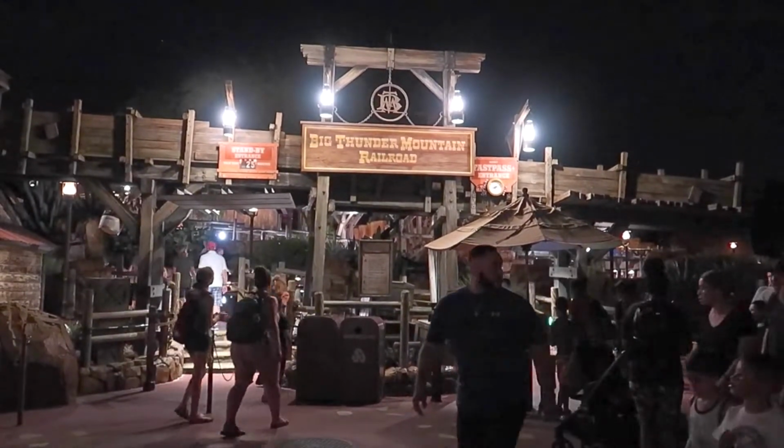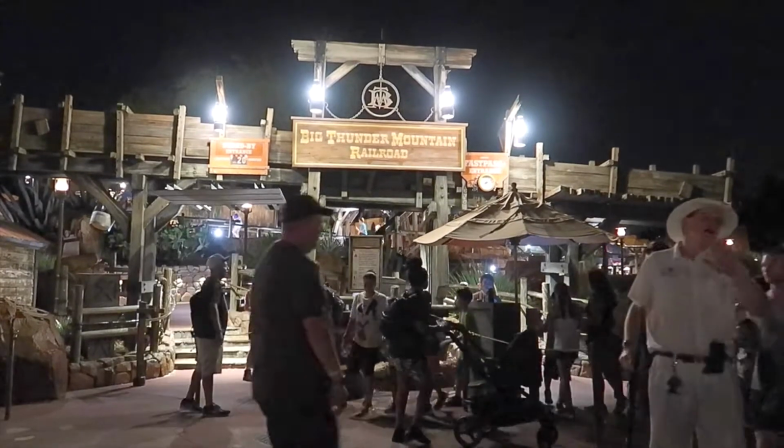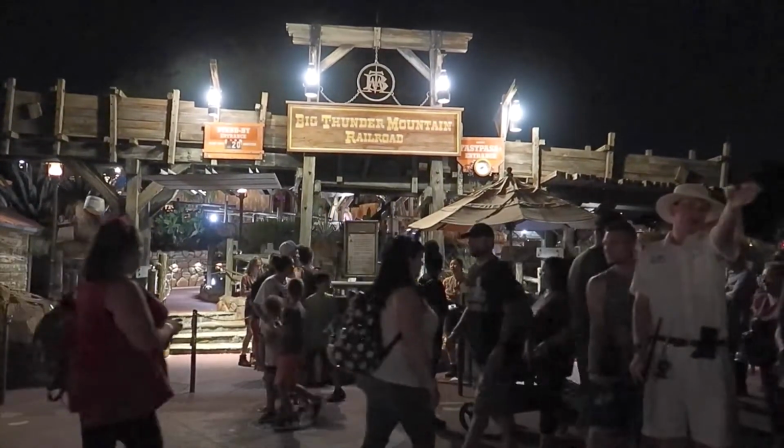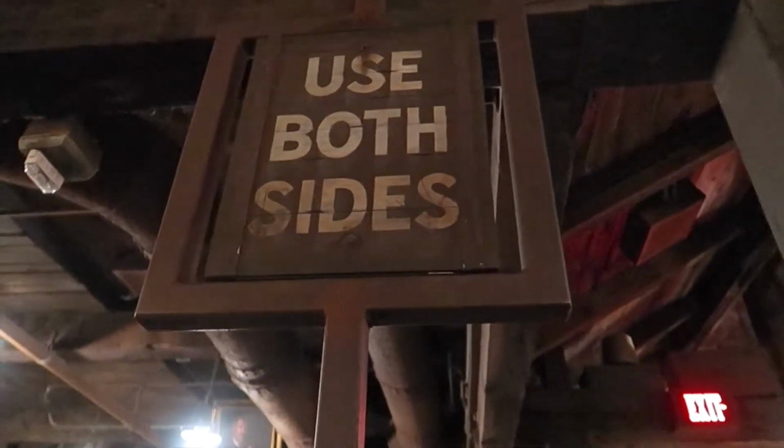Go on this way, Ava. Thunder Mountain. Big Thunder Mountain. It's the wildest ride in the wilderness. Yeehaw! Oh boy. I always feel like this means they're talking about your brain. Use both sides of your brain.